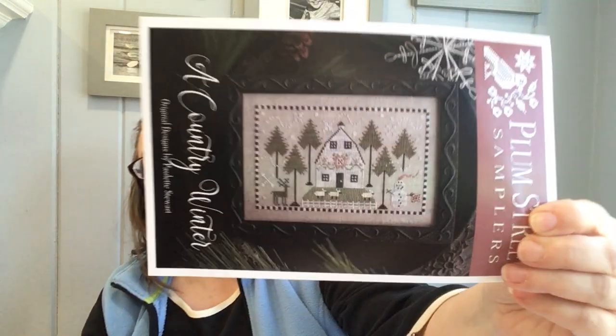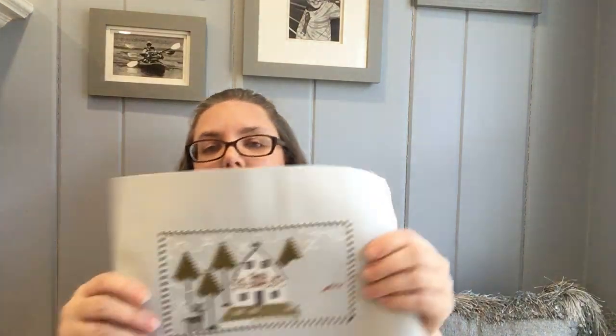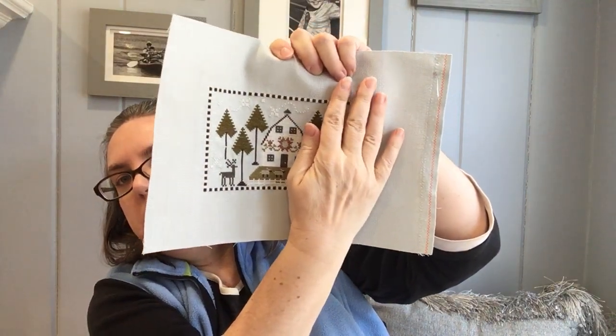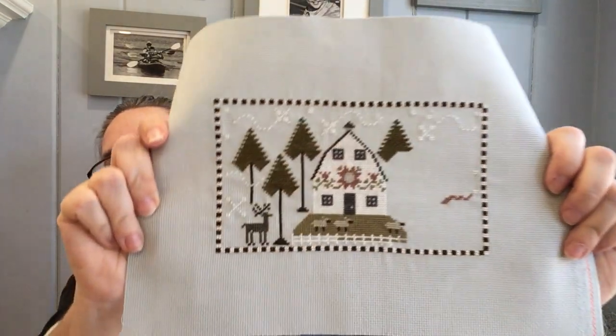I did work on some of my WIPs, so I have some progress to show on those, and a couple WIPs I put to the side, and I might have had a few starts. So the first WIP that I worked on was from Plum Street Samplers, A Country Winter. I love this. I had trouble with this one. I started stitching it, and at the time with the WIP, I had this much about done. And I was continuing down here, and I just wasn't feeling it at all. And so I decided to scratch that and to finish the outline.